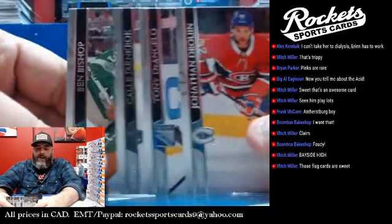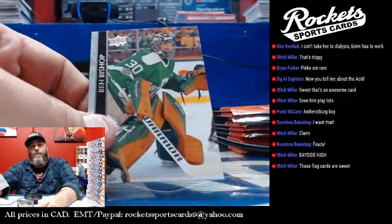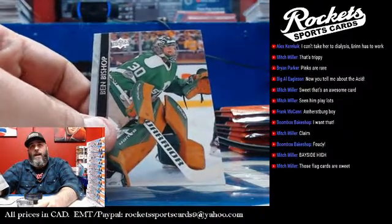Johnny Gaudreau, Yarnrock, and Ben. Oh, nice picture of Ben Bishop. Looks like the Winter Classic with the old jersey and gear on. Pretty cool looking pads there.